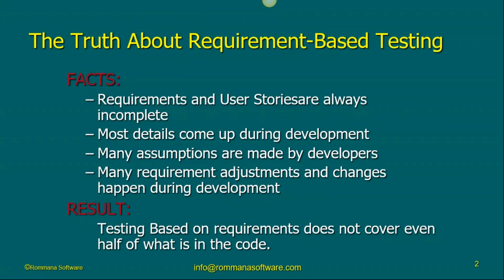Here are some facts that many of you already know. Whether you are working with requirements or user stories, they're always incomplete. By incomplete, I mean that they do not have all the details we need in order to develop the feature or test the feature. All right, that's always the case. I'm sure you know that. In my own experience, I have not seen one single requirement, whether someone else wrote it or I wrote it, that I can consider complete. Every requirement is missing details.